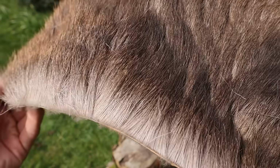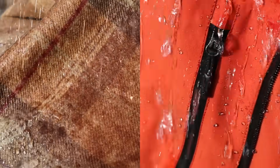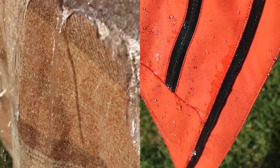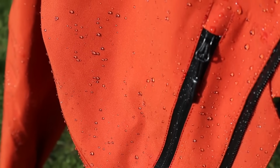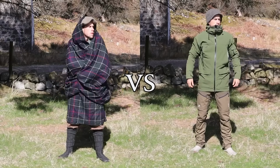And just like the guard hairs of the red deer, we can mimic its function in both the plaid and modern jackets by having a densely woven fabric treated with a hydrophobic substance. And in the case of the plaid, traditionally they would have still retained the natural oil from the sheep, known as lanolin, and I have a whole video discussing this. And modern jackets are treated with synthetic proofing. Now let's compare these two shell layers to learn a bit more.